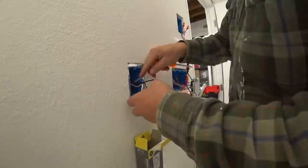I'm gonna get this all buttoned up and then we'll start working on getting just the two lights done. And then we're down to getting everything landed at the panel.